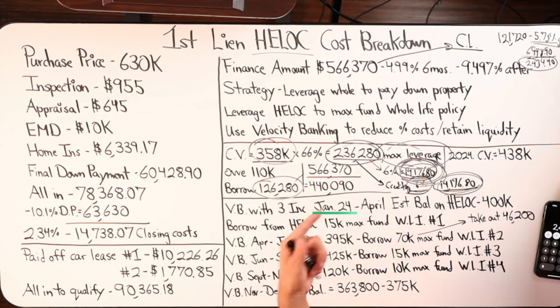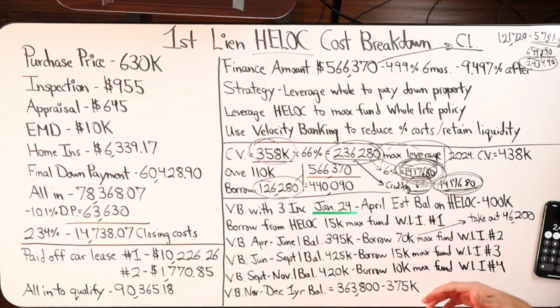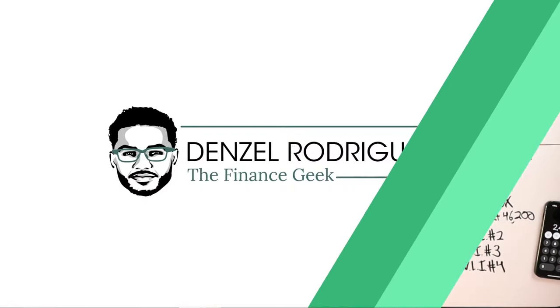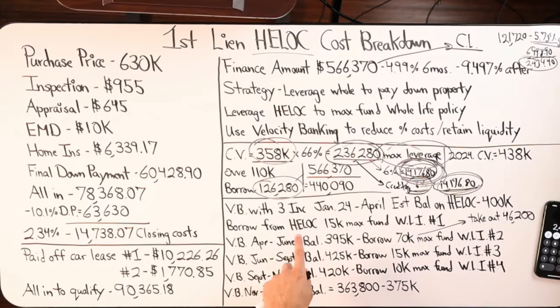So from January 2024 is when I will likely get the first lien HELOC. I'll have access to it. I can use it. It'll take a couple of weeks to move all my bills over to this bank, move all the incomes to the bank. It's gonna take a little while. It takes a couple of weeks to really get the strategy and the concept all set up. So for about 3 months, I'll be doing velocity banking using three incomes, but again, an example, just showing one.